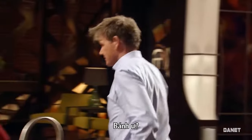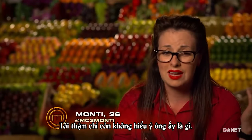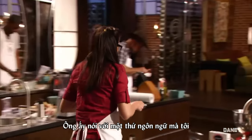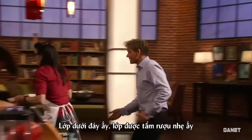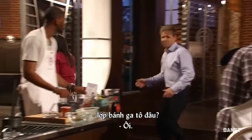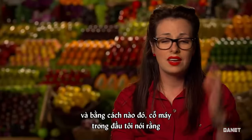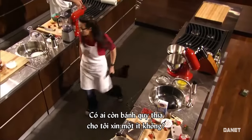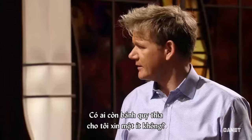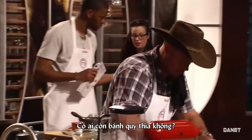The sponge? Gordon tells me that you need sponge. I don't even know what he means by that. He talks in this language that I don't entirely understand sometimes. The bottom bit, yeah, the bit with the liquor. Where's the sponge? What do you mean? Gordon says you need sponge, and somehow that computes in my mind into, oh, I need lady fingers. Does anyone have extra lady fingers I could borrow? Thank you, sir.